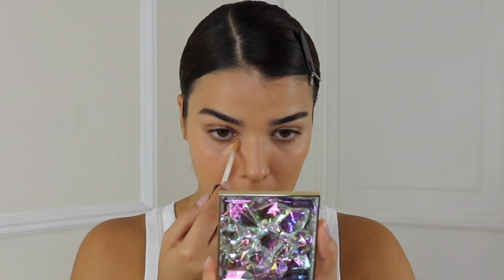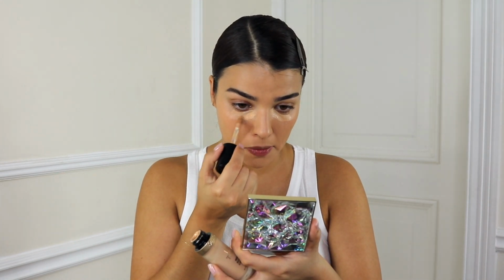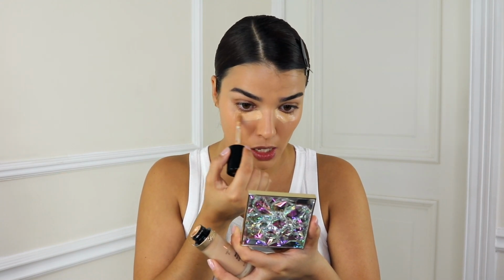This is the Becca Luminous Concealer. This is also one of my favorites. I like to mix my concealers a little bit. I'm going to mix in with my Born This Way. Actually, this is a matching concealer to the foundation. This has a little bit more of a pink undertone. They said that I can match this to my foundation exactly, but it will be a little bit lighter than the foundation, but it is an exact match.